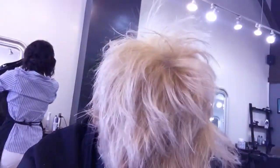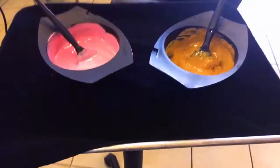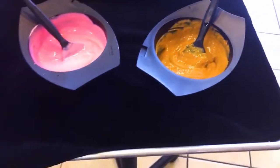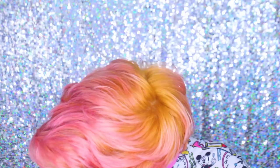He was free to just dump any color he wanted into it, and I had requested to do a mix of a peachy color and a pink color. And so he went and used, I believe it's called Schwarzkopf colors. And I believe the colors were strawberry, pink, apricot, and orange. He used orange and apricot for the roots, and then strawberry and pink for the ends, and I really, really like the way it came out.